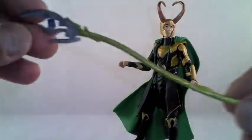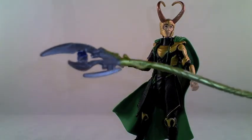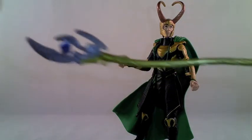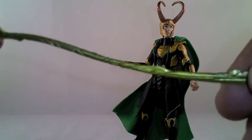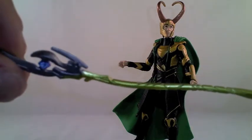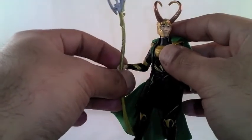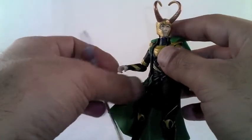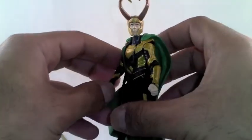So if we're starting with paint apps, we'll start with this. You can see, really neat with the cube. Very well detailed. I love this gold finish that came out. Metallic, very nice spear. I love it. I really do. I can see myself using this on maybe another figure and throwing this figure in the trash. I'll get to the articulation right there, if you guys are wondering.